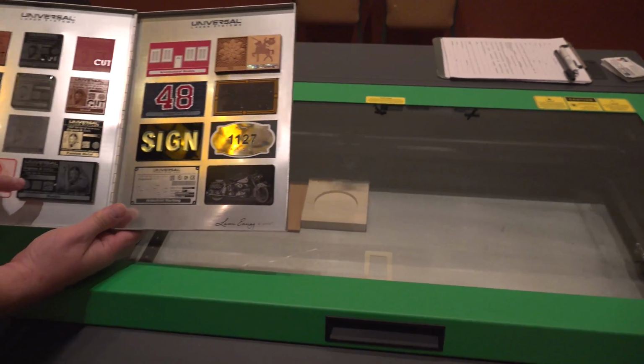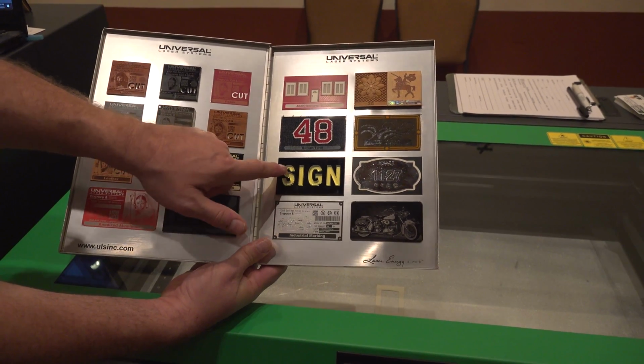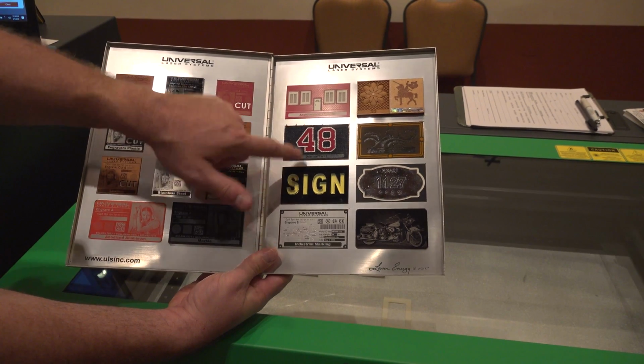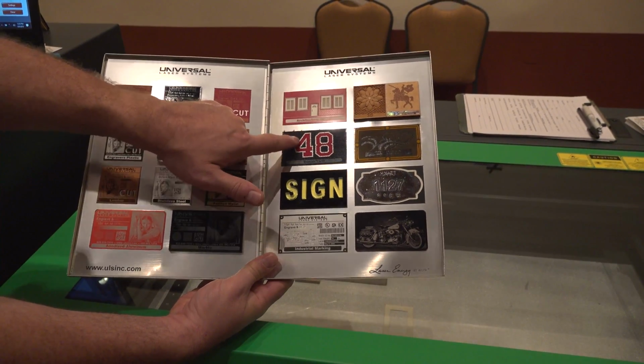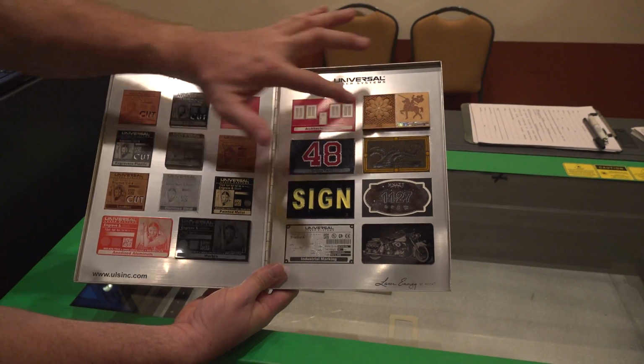Anodized aluminum, marble, plastics. You can not only cut things out, but you can engrave into them. Materials like denim and so forth. You could just engrave part of the surface off, change it, or you can cut pieces out and put them together. You can even do like a 3D type thing with it.